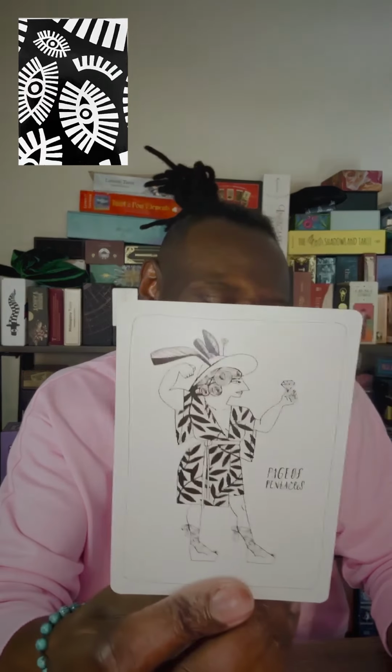Okay, six of pentacles. I'm sorry, I don't know why the cups are kicking up. Seven of pentacles. Eight of pentacles. Nine of pentacles. Ten of pentacles. Okay, pentacles. Look at that page. The knight. Queen. And the king. Then we have the ace of swords.